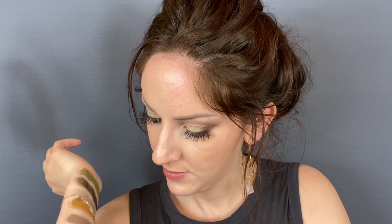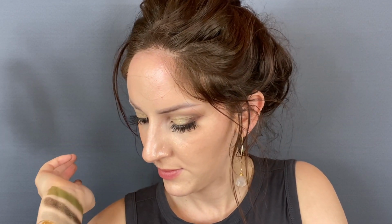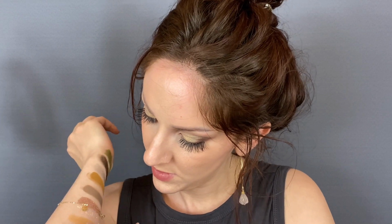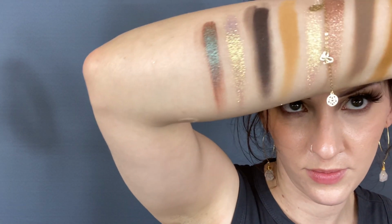I'm gonna go ahead and swatch Gifts Galore and Xenon so that you can kind of see how they might work. So here's Xenon. Again, justice is not being done properly to that shade. Gifts Galore. This is really pretty. I used it recently. Really pretty.